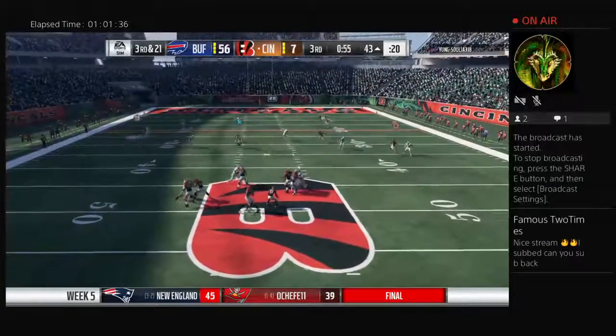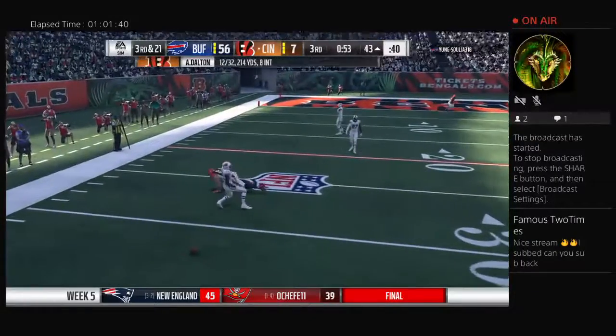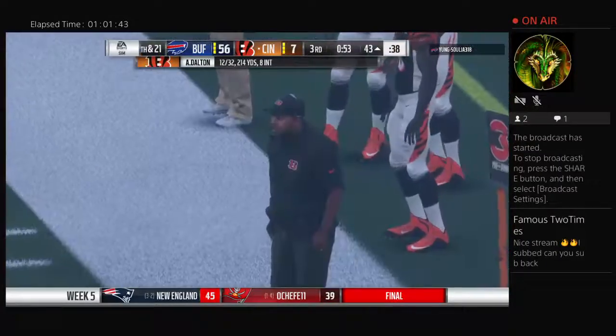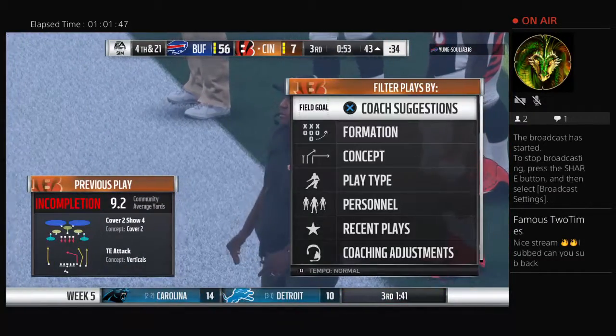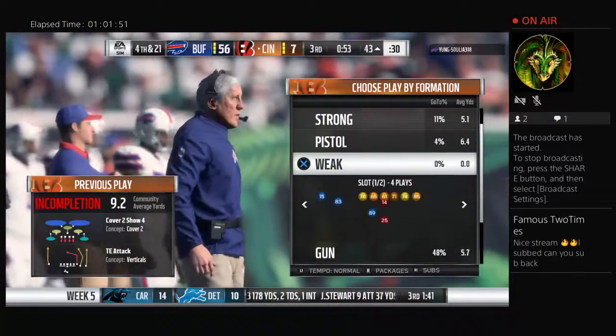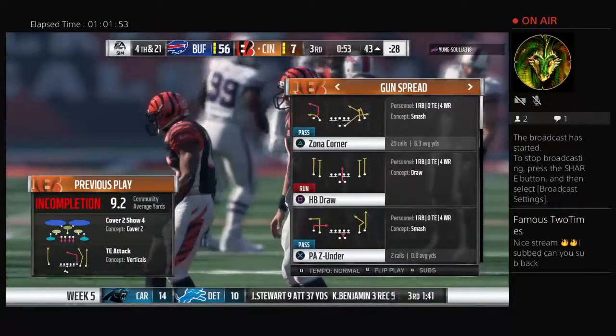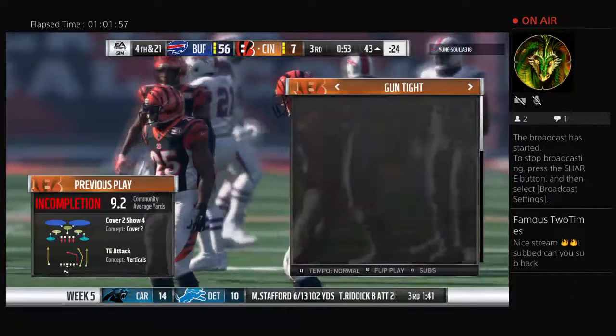Andy Dalton. And this is going to be incomplete. Brandon, at least there's one bright side to that incompletion. What's that? It wasn't an interception. Wow. You're a nice guy. That was kind of savage. But correct. No pick, just incomplete that time.